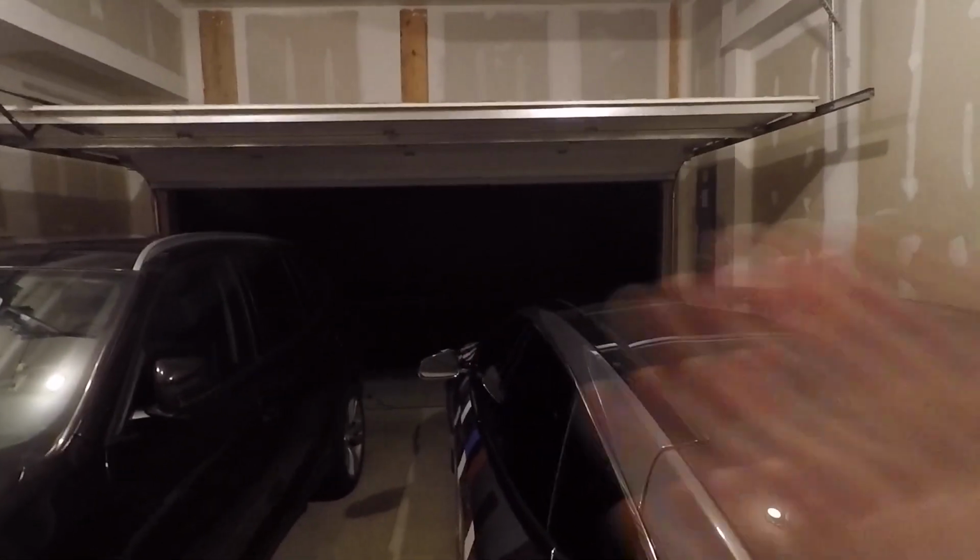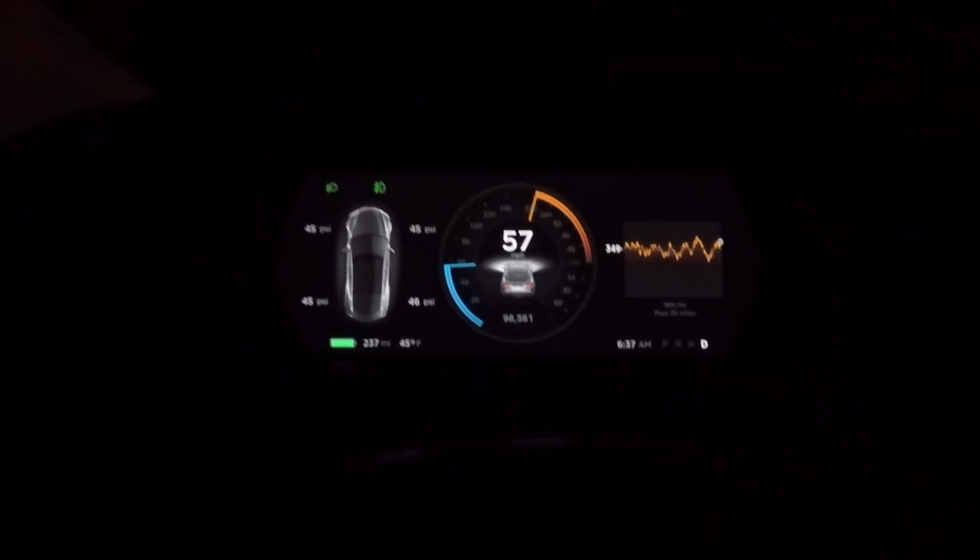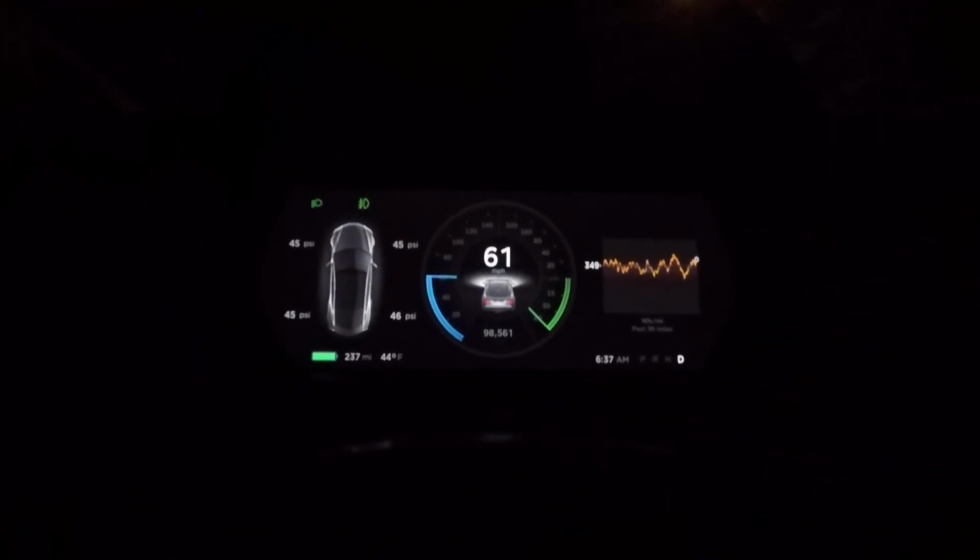If I look tired, it's because I am tired, but we are heading out at 6:34. Hopefully we'll be there by 7. It's still obviously pitch black outside. So let's roll. Wait for it. A little bit of tire spin there. All right, not too shabby.